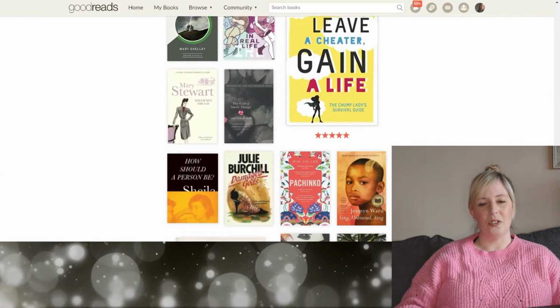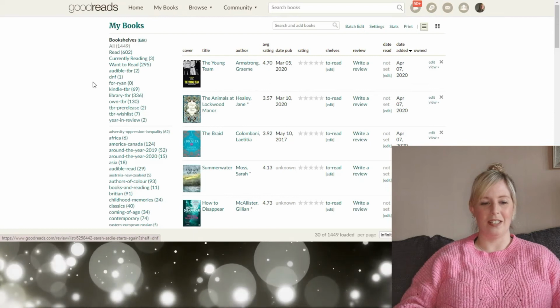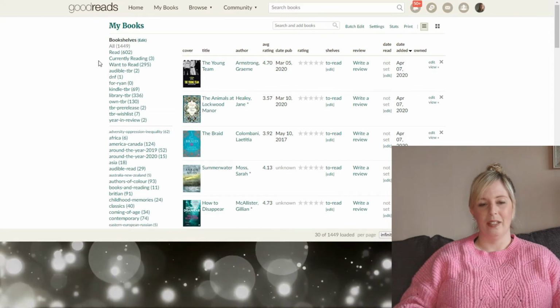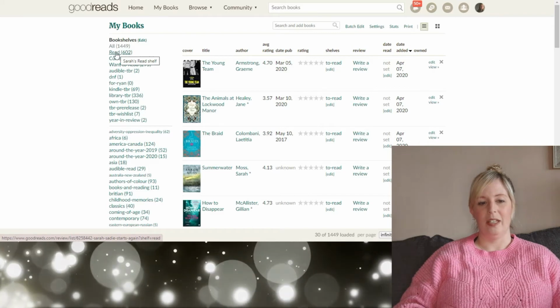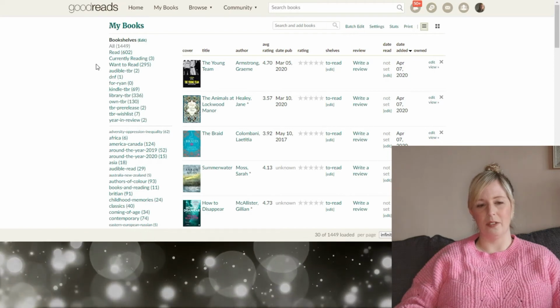But how I use it to track my reading is the bookshelves. As you can see down this side, I have a lot of bookshelves. The ones up here, apart from obviously the red shelf, are books that I have yet to read, and I've tried to split this up a little bit.